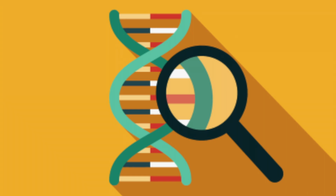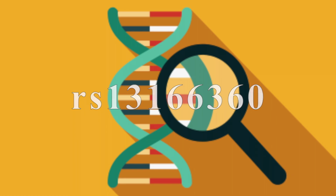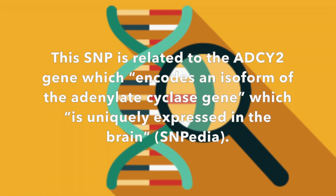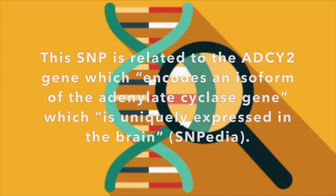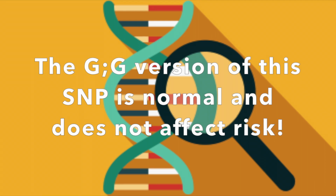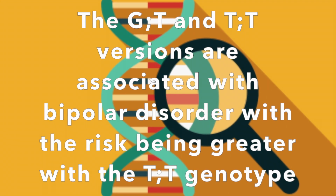One specific SNP I want to address that we will test for is RS1316660. This SNP is related to the ADCY2 gene, which encodes an isoform of the aldehyde gene, which is uniquely expressed in the brain. The GG version of this SNP is normal and does not affect risk. The GT and TT versions are associated with bipolar disorder, with the risk being greater with the TT genotype.